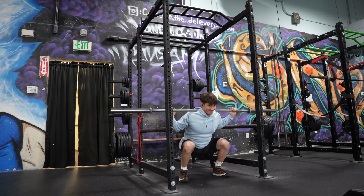Probably not going to go above 315 for today, just because, you know, if my back is weak and then it gives out on a higher weight, I'm going to be prone to probably getting an injury. So we're going to take it light today. We're going to have a good workout though. We're still going to get a lot of blood in the legs. We're just not going to be overdoing it like I have been.